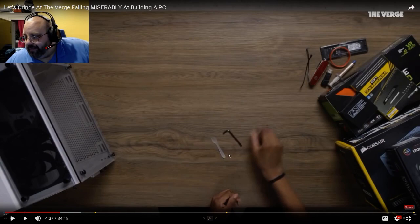Okay, I'm not gonna lie, I have not used thermal paste all that much. Oh wait, no, that's a spreader. Okay, that's a spreader. I don't use spreaders. I don't spread.